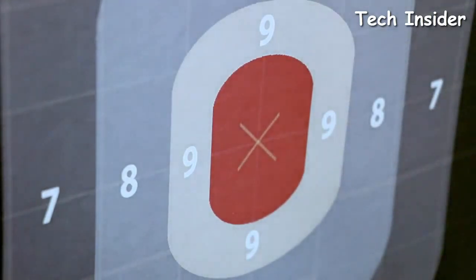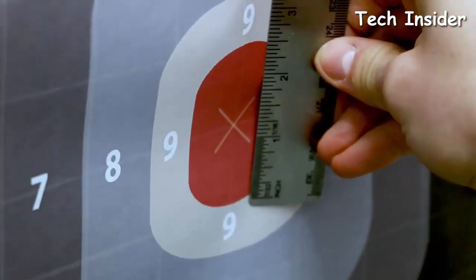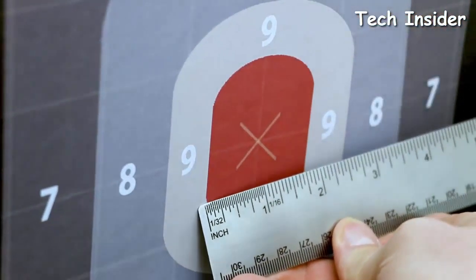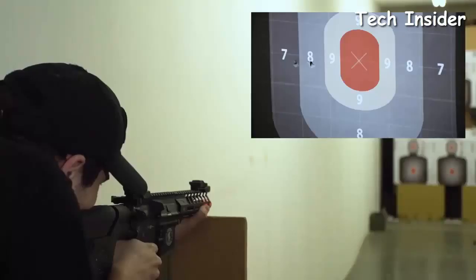To give you an idea of how tight these rifles are shooting from around 30 feet away, the targets we're using have a red center that's 2.5 inches high and 2 inches wide. Let's see how they do.